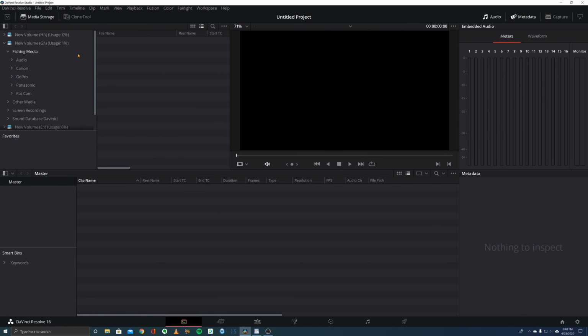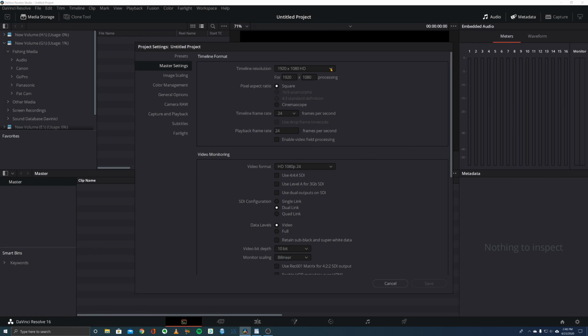So before you start opening and working on a new project, you need to do a couple things that I think are very important before you even input the media into this project. You come down here to this little gear wheel and you click that and you pick the resolution of your project. So for today's example, we're going to pick 1920 by 1080, but you can also pick any myriad of different resolutions, all the way up to full HD, 8K, whatever you want to do. So I'm going to do 1920 by 1080.